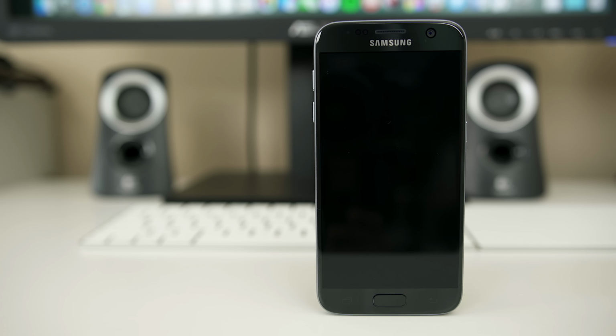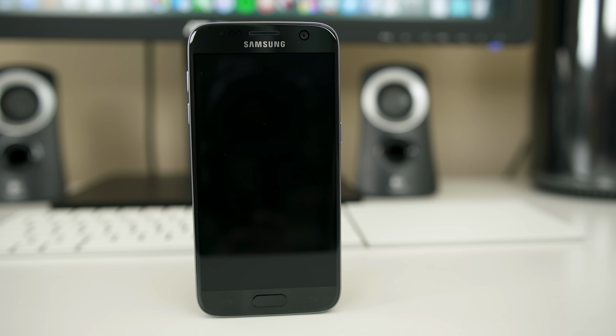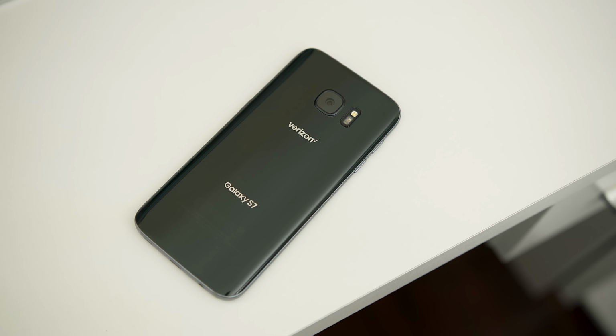The first few days of the S7 being available has already proven what a successful device it's been, but if you're still on the fence, let me share my first 72 hours with the Samsung Galaxy S7. If you don't know what the S7 is, well, here's basically a rundown.